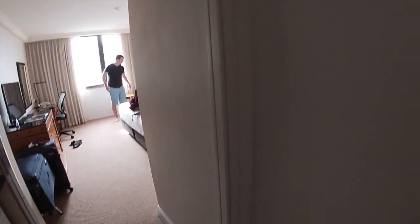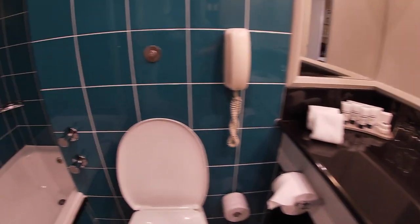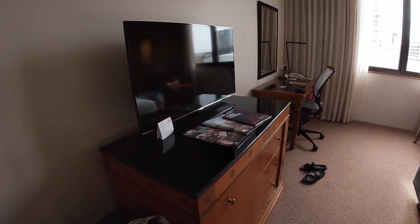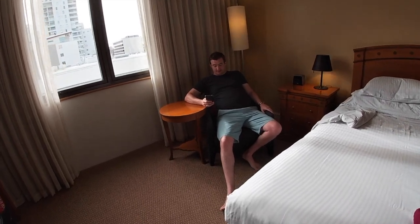As you come in on the right hand side, this is our bathroom. Nice big sink, toilet, bath, and then your shower box. It's a big king bed, TV, all the usual stuff. It's a nice room. You like the room, Matthew? Yeah, it's good.